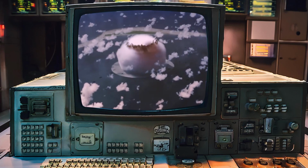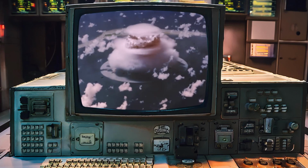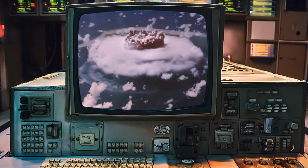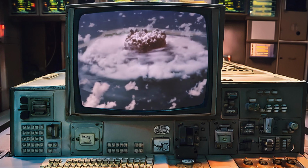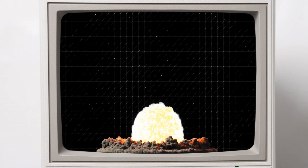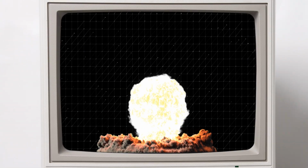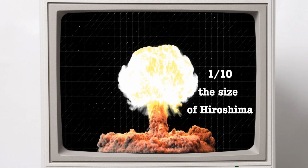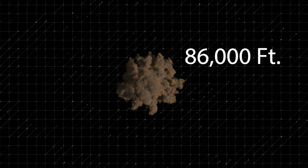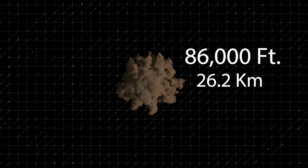Every element of this test was monitored, from the force of the detonation itself to the effect it would have on the ozone layer, and, of course, the potential of the Christofilos effect. The test held a yield of 1.7 kilotons, just over 1/10 of the size of the bomb that was detonated over Hiroshima. Nuke was detonated at a height of 86,000 feet, or 26.2 kilometers.